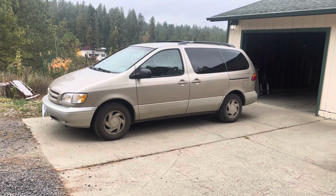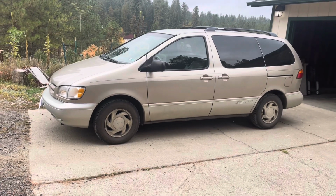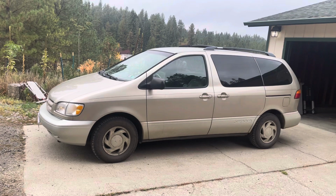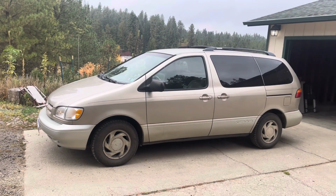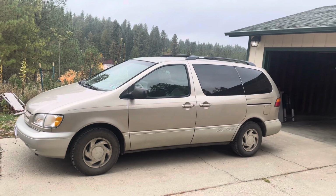So anyway, I hope everyone has a great day. This is my grandpa van. I got a bunch of kids. Practical, fuel efficient, $2,700 total investment. Amazing. I love the thing.